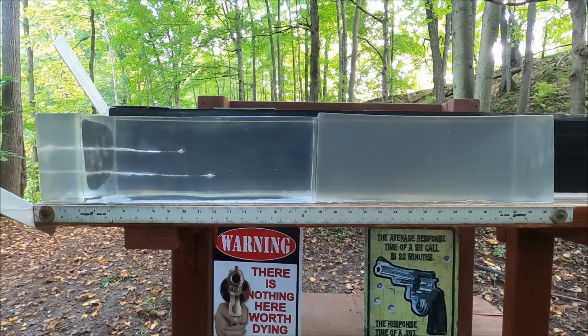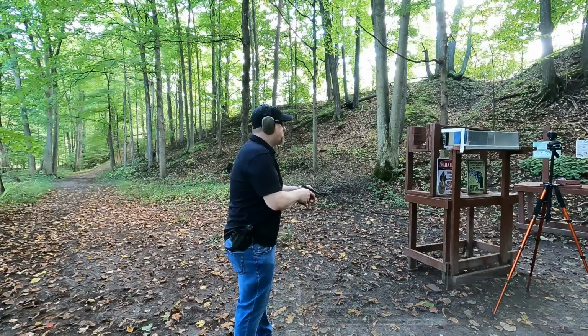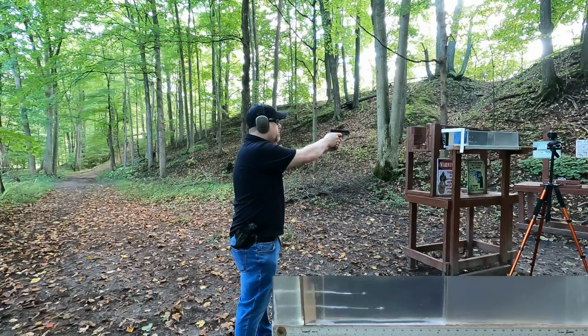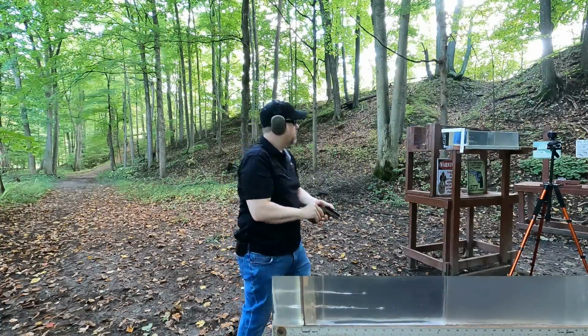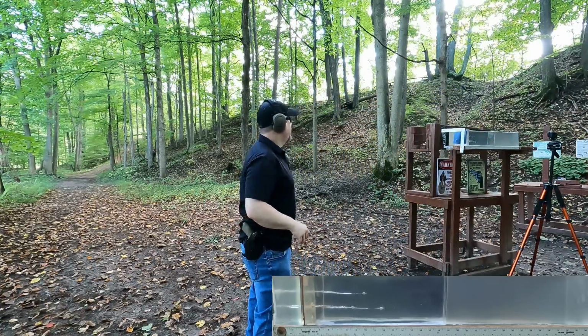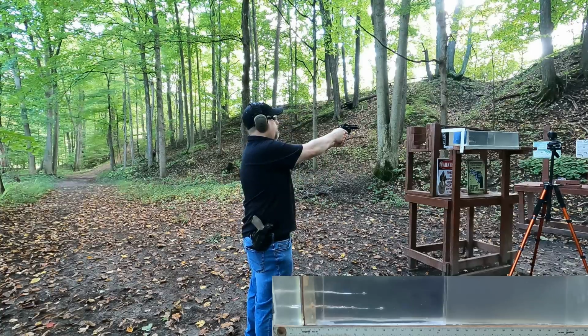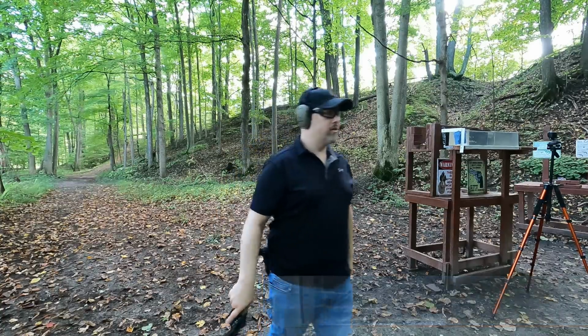So let's try that. All right, let's hit it through our 4 layers of denim and our 1/4 inch medium density fiber board 22 LR. All right, let's hit that with our 22 mag now. Let's go take a look.